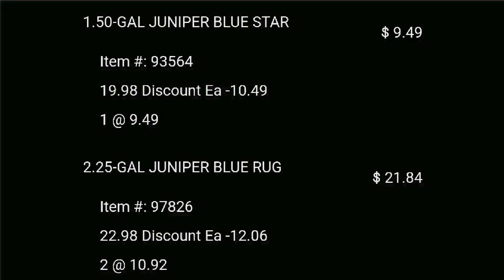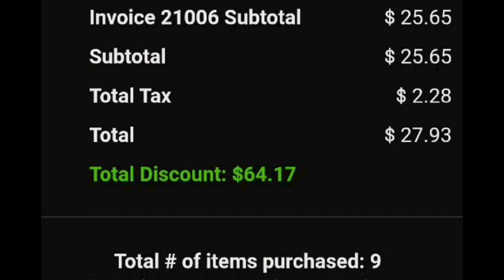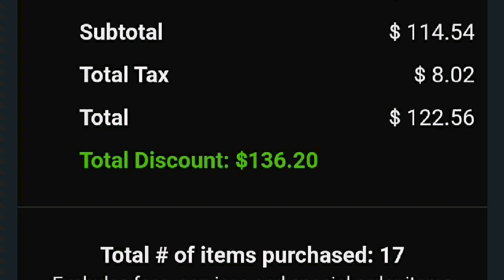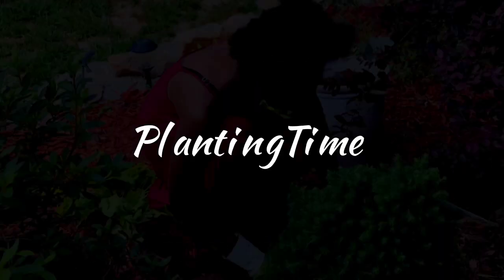Here you'll see the correct price for the junipers, the blue star and the blue rug. And here you'll see I saved more than 50% off. 9 items bought, $64 discount. Here 17 items were bought and $136 discount. My final purchase, I saved $72. That brought my total, you all, to $272 in savings.